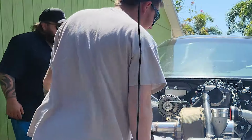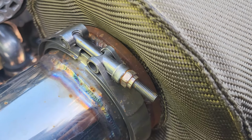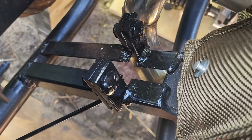So when we're taking the turbo out, say we've got maintenance on the front end. We've got this clamp, the V-band. I mean, you would probably take the fenders out because you're going to be sticking them through. All right, so yep, two V-bands. You've got this bracket.